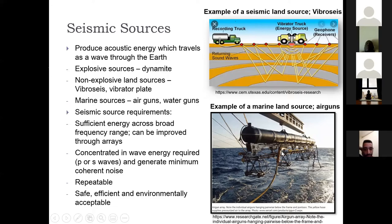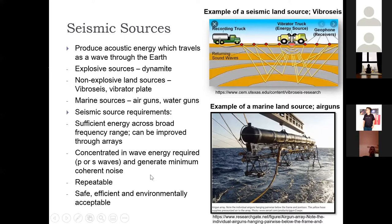So there are basic requirements of a seismic source. It must have sufficient energy across a broad frequency range, and this can be improved through arrays. It also must be concentrated in the wave energy that's required, that's your P-waves. We're mostly interested in those types of waves in reflection surveying. And they must generate the minimum coherent noise. So coherent noise is any noise that's related to the geophysical survey, such as the surface waves that may be generated by the source. And a seismic source also needs to be repeatable, must be safe and efficient, and environmentally acceptable.